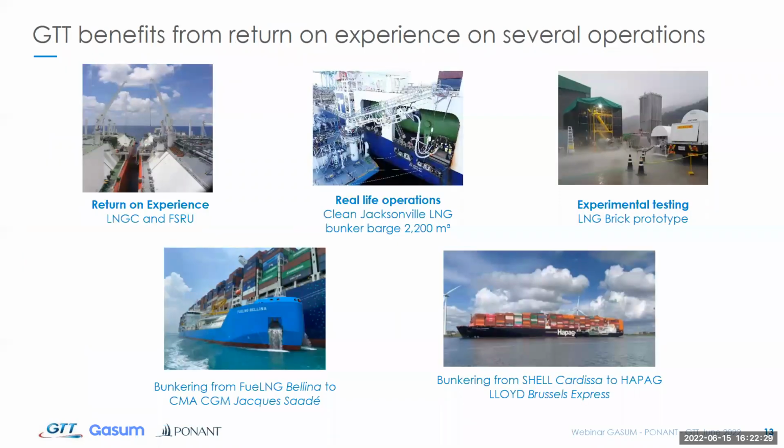Thank you, Gregor, for this anecdote and the clarification of the port authorities' involvement. Ship-to-ship transfer between LNG carriers and FSRUs is not new. In addition, GTT can rely on hundreds of successful bunkering from the Clean Jacksonville barge.